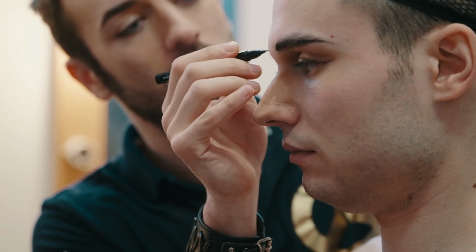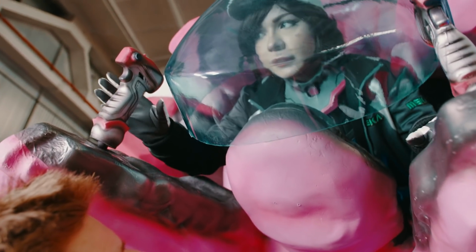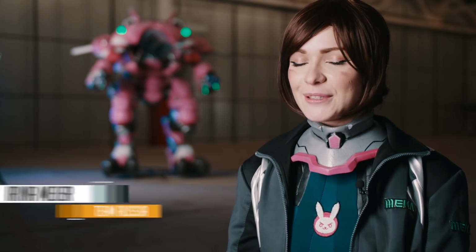We have different techniques, we have different ways of crafting, of working, and it was very fun to actually see all these different personalities merging in one project and making this project come alive. I think, yeah, I'm very happy and I'm very proud of our work. I love my team, I love my teammates, and I'm very happy to represent Russia.